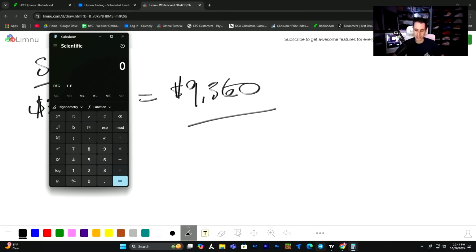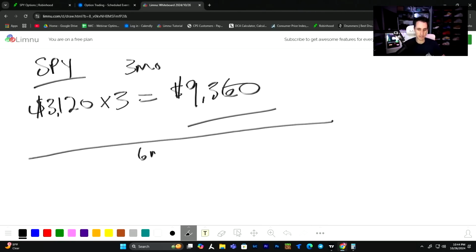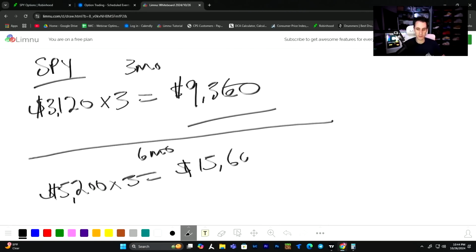We now have 5 LEAP options. So we can do 52 times 5. So after the third month, we're now making $260 a day. Times this by 5 is $1,300. Times this by 4 is $5,200. So we can do $5,200. This is the 3 months. And this will be up to 6 months, which is $5,200 times 3, giving us $15,600. So you guys can see in 6 months, we've generated another $15,000.